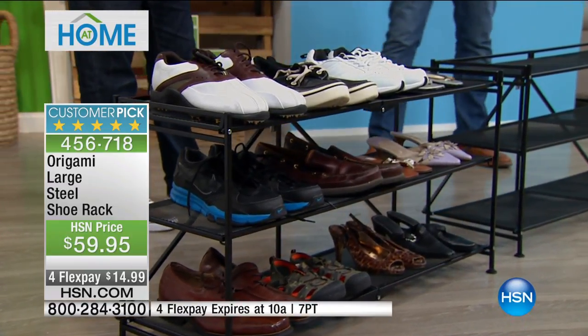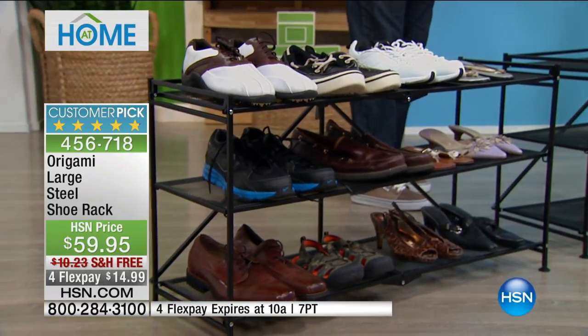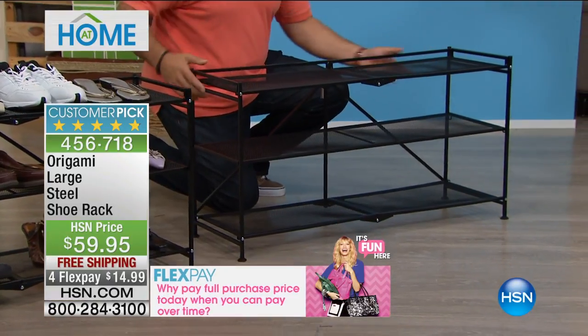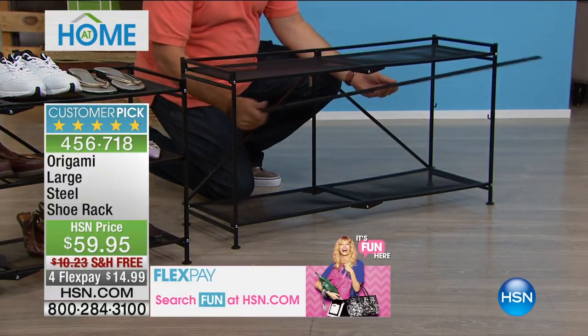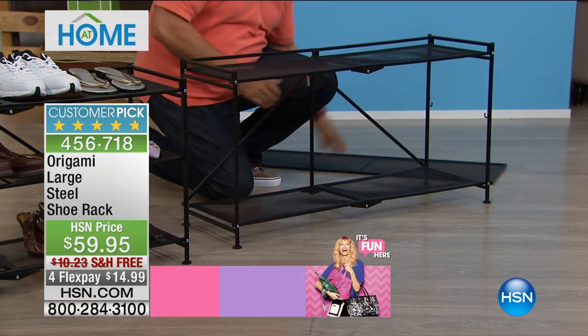The nice thing about this is it's powder-coated steel, like all Origami. Typically, when you get a shoe rack, it's going to be particle board, plastic, or those metal tubes, and they always go back and forth. Let me show you what this one is made of. This is all powder-coated steel, and it has a nice mesh finish on top, so the air is going to flow through. I can take the middle shelf out of here, fish it around the side, and lay it down.